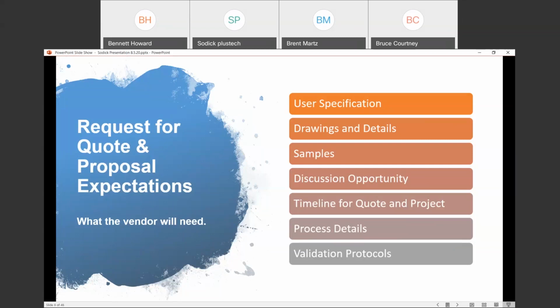Naturally, a timeline for the quote and also for the project. Is this going to happen this year, or is it for the fourth quarter next year? Those types of questions are going to come up very quickly.